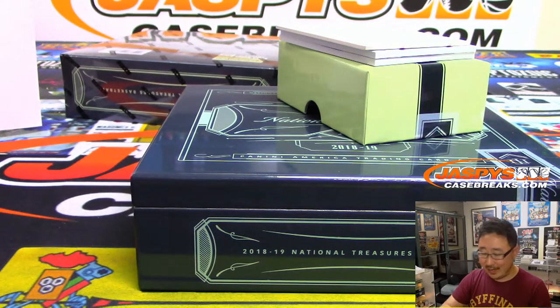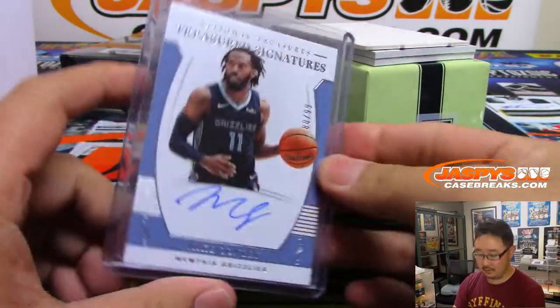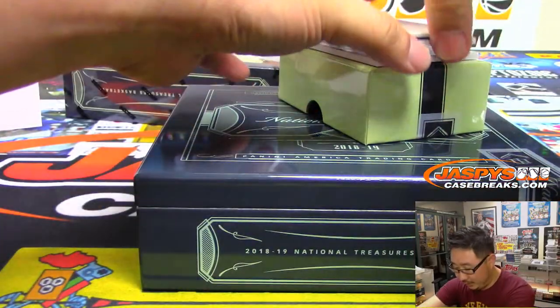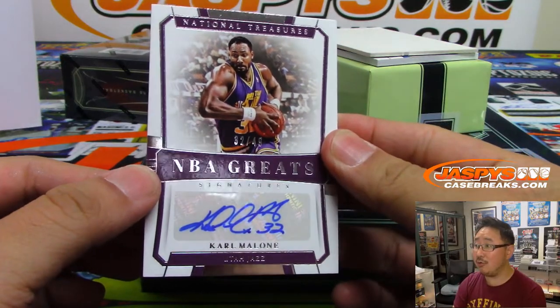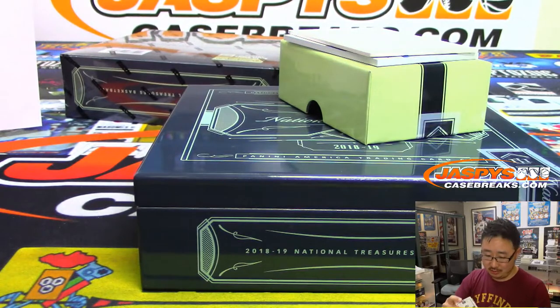Mike Conley could be on the move. Adam Kelly with the Grizz. Man, we're killing it over here, huh? Not sorry. He could be somewhere else. Adam Kelly with the Grizz once again. There's NBA greats, Karl Malone, 32 out of 49. Utah Jazz, George Dub with the Jazz.